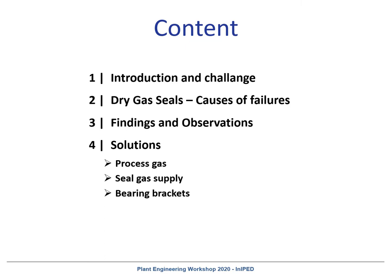A short introduction will show the challenges while operating a dry gas seal. How reliable is actually the dry gas seal as a component of centrifugal compressors? We will look at causes of dry gas seal failures and the related observations, respectively findings. And finally, show solutions of sealing technology to improve operational reliability, looking at how to avoid issues from the process side by supply of seal gas, as well as how to avoid bearing oil contamination from the bearing brackets.